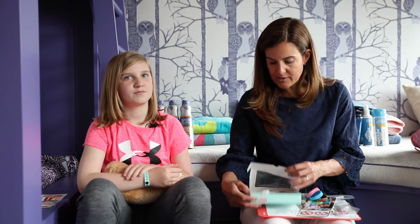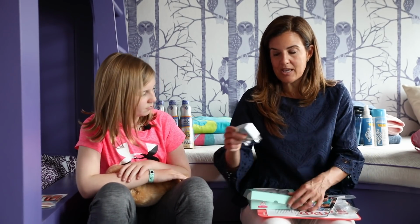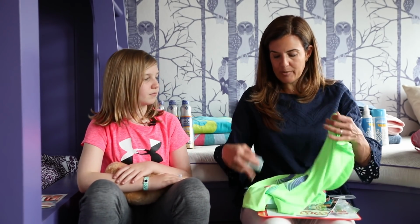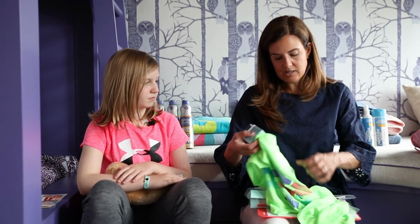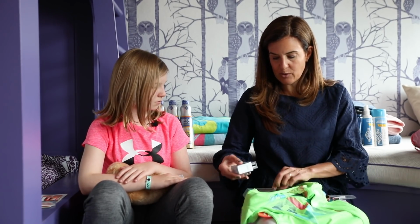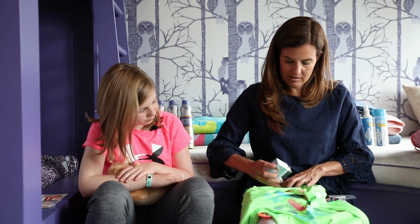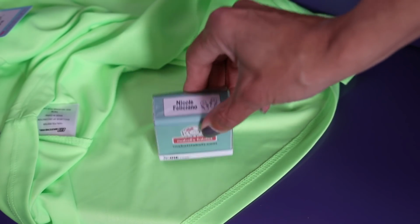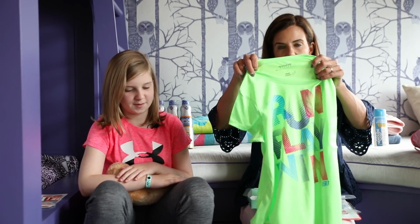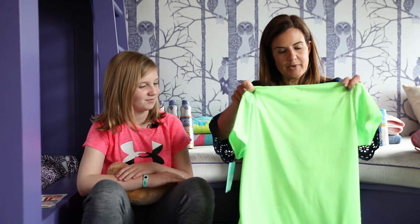And then also we have this stamp. Now Mabel's put this on for me. It says Nicole Feliciano on it, but it is a permanent inking system for your clothing. So I'm just gonna find a place that's rather inconspicuous on this shirt. I'm gonna take my stamp and I'll put it underneath the tag there. Ta-da! And I have my shirt stamped for the camp, so it'll always come back to me.